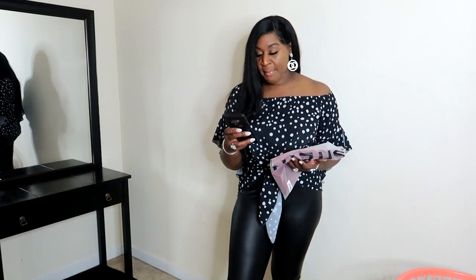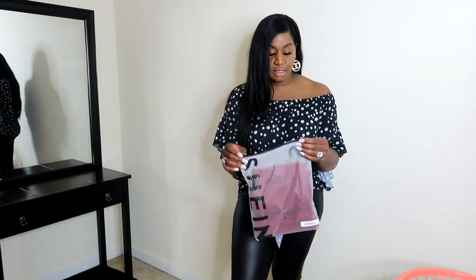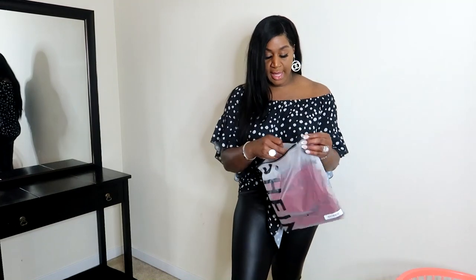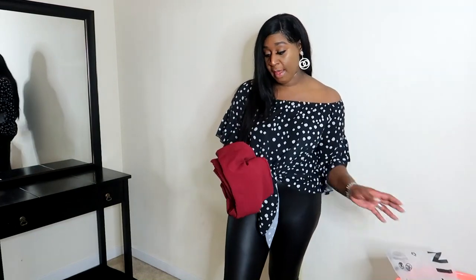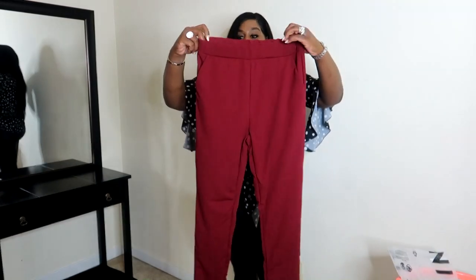All right, y'all, so let's move on to some slacks. So next up, I have the tall elastic waist slant pocket skinny pants, okay? This is my very first time ordering pants from Shein, so I'm really curious to see how they are going to fit, and they are tall, so yeah, y'all, that was a must. But ooh, I think I'm going to love them. Look at these pants, y'all.